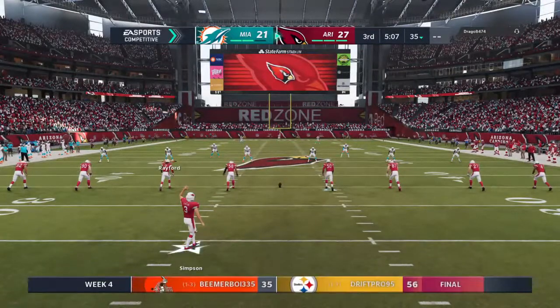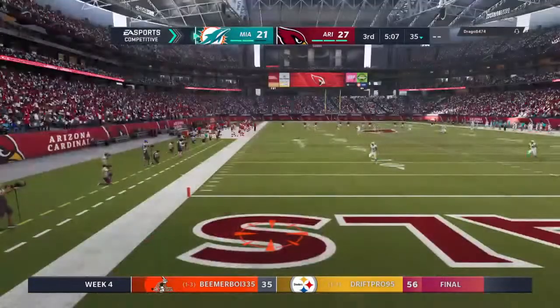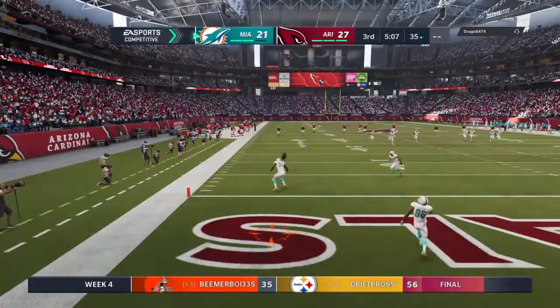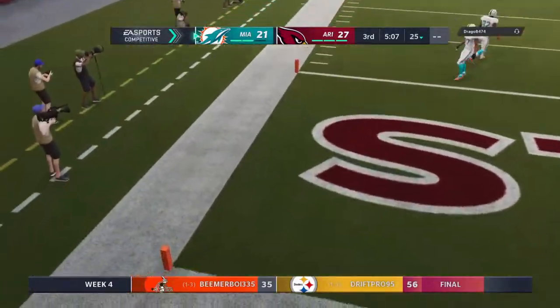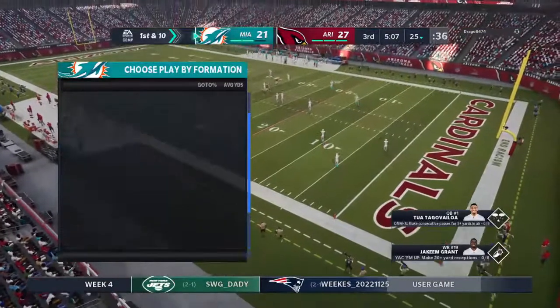As a friend of mine used to say, they were moving and grooving for a while, but they couldn't keep the momentum going enough to get a touchdown out of it. And that one will bounce out of the back of the end zone, so we will start here at the 25.